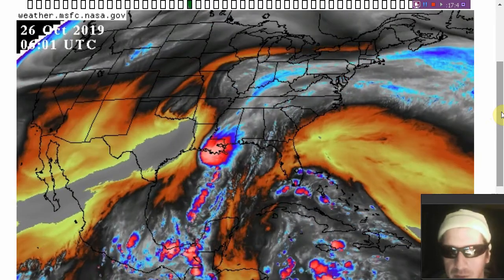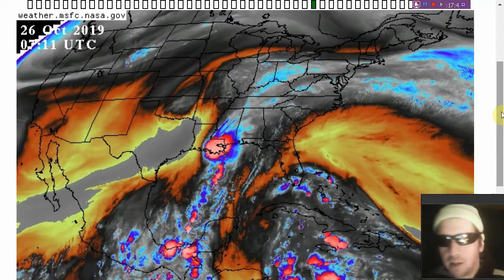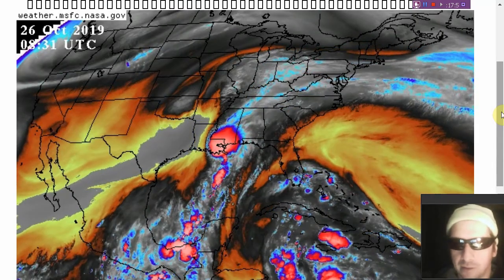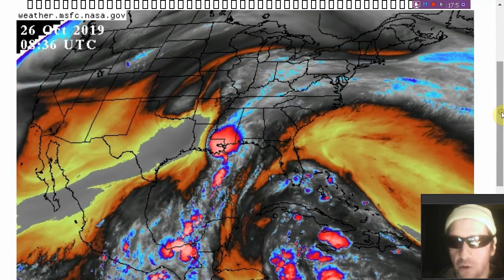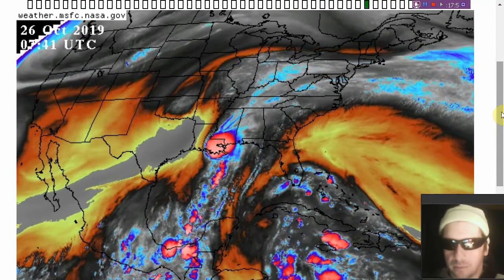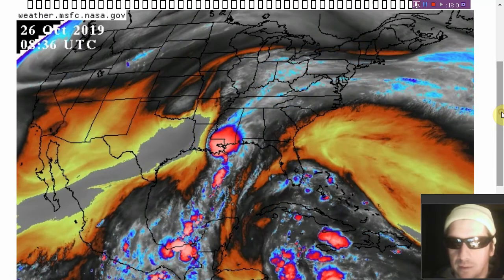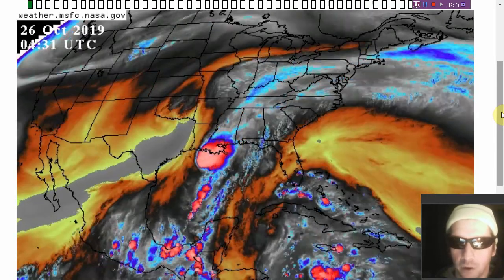Check out the way it's just deflecting off of that dry air there. And when you're looking at water vapor maps, folks, remember, the dry air is more massive and more in control than the moist air. As nitrogen is more massive than water vapor.